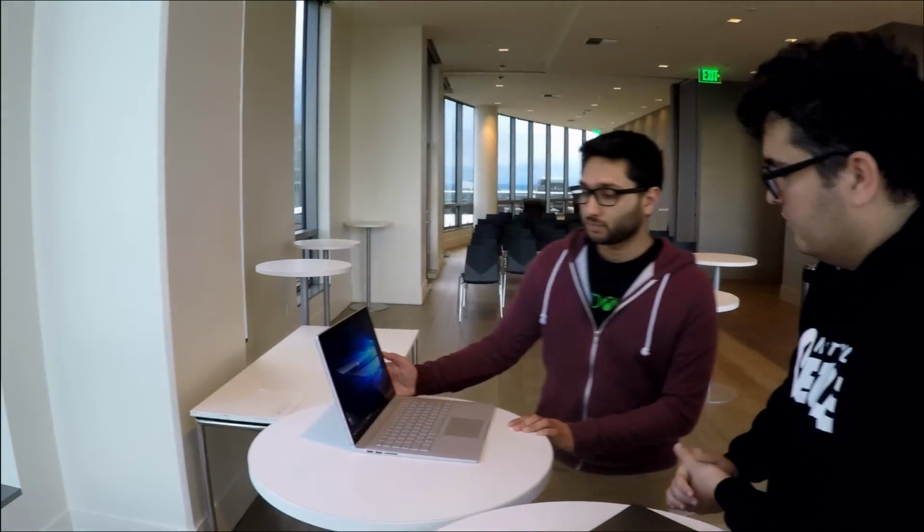Definitely love the screen and the overall quality of the Surface Book. I will say, that's one thing I'm a little bit envious of the Mac, is how small and compact it is. But for the most part, taking this around in my backpack or in a briefcase or something, it's fine and it's light enough.